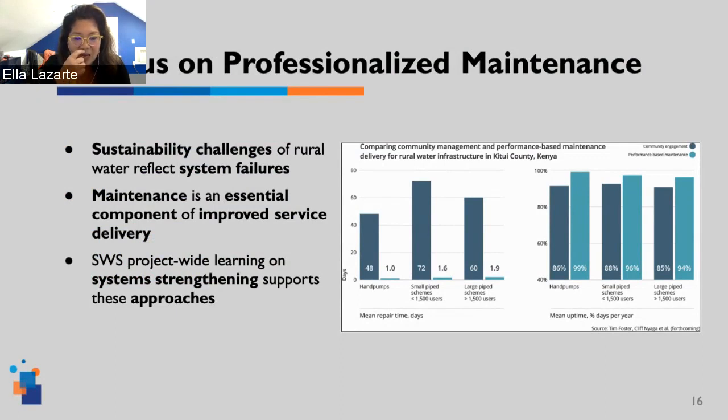And so what you'll see here on the graph, on the left side, it shows the repair times that are slower when you compare community-managed systems and performance-based managed systems or performance-based maintenance delivery. And then on the right-hand side, I know it's probably quite small, but the right shows that essentially the uptime, the percent of days per year that a system is functional, is higher in those systems where you have performance-based maintenance as opposed to those that are community managed. And so that's just a little bit of the graphic. There will be more on this as we continue our discussions today. Next slide, please.